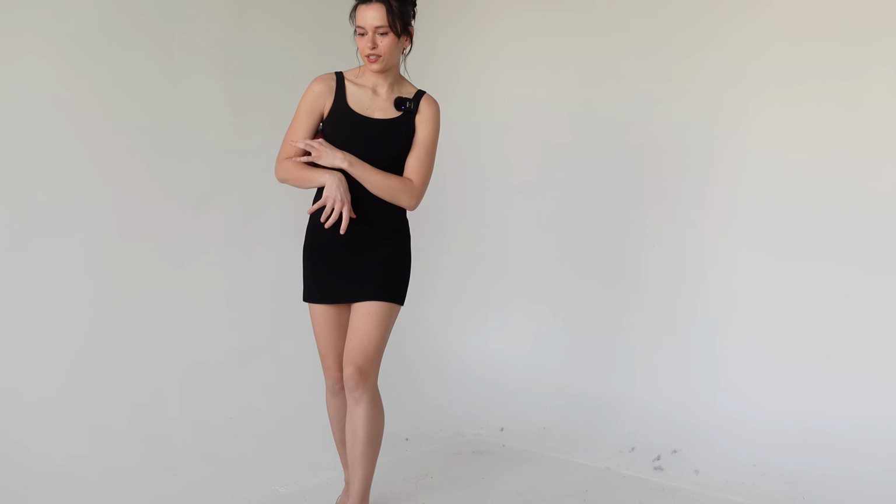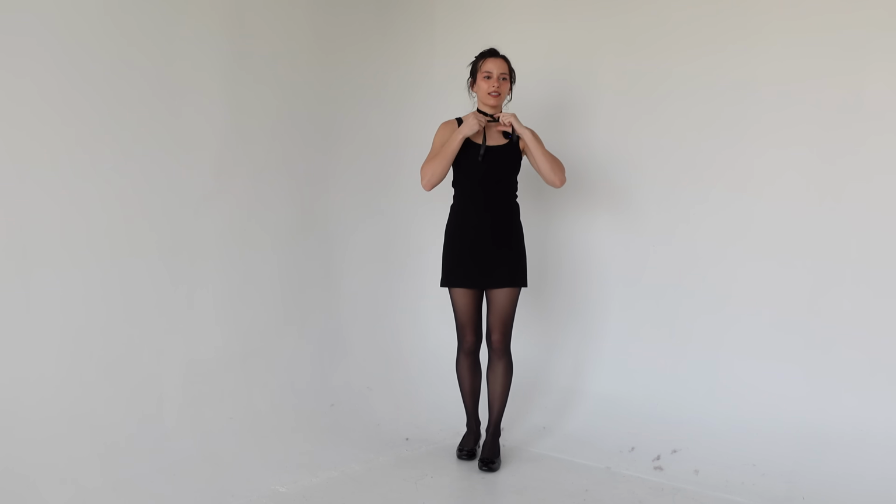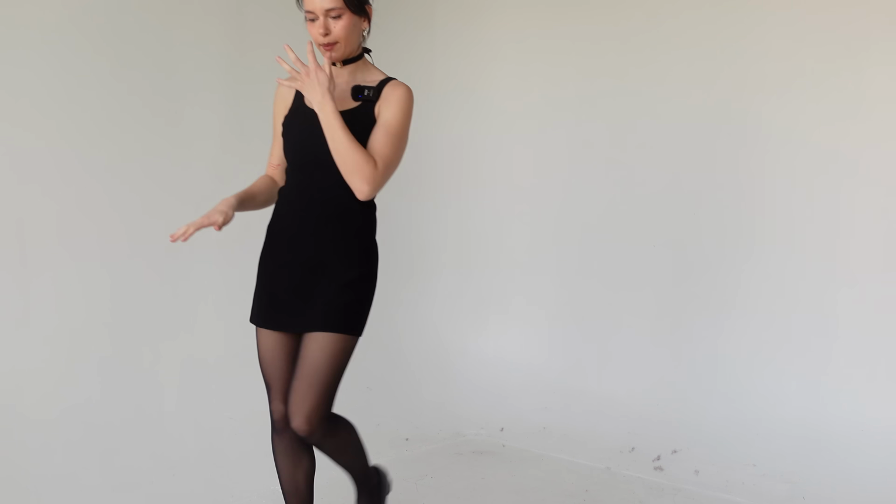So let's add accessories and fix it up. Okay, I'm adding a necklace that is pretty polarizing, but I'm a little bit extra, so I would like it. This was also my mom's necklace, so it feels just really special to put it on with this outfit. Oh, I think I'd want a black bag as well.